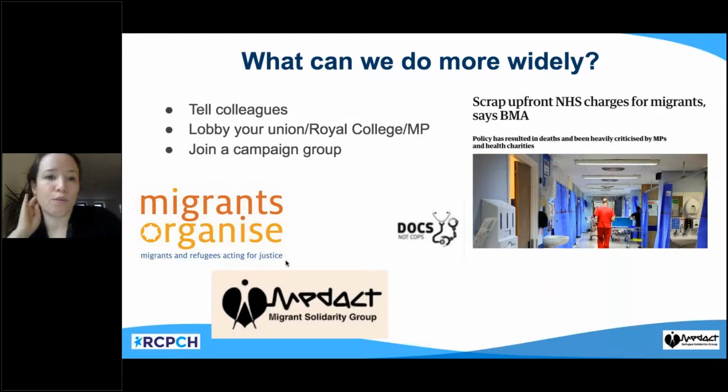There's a lot of work going on through the BMA, through Royal Colleges, so almost all colleges have a position statement against charging, so you can get involved with that. And there are some campaign groups working on this issue for healthcare professionals to get involved with. So MedAct, Docs Not Cops, and Migrants Organise, and the BMA also has done some work on this issue.